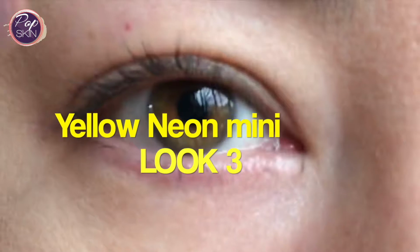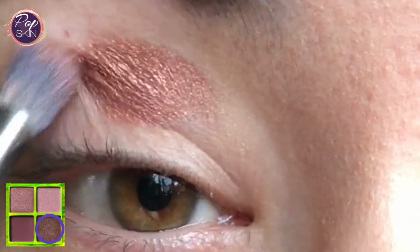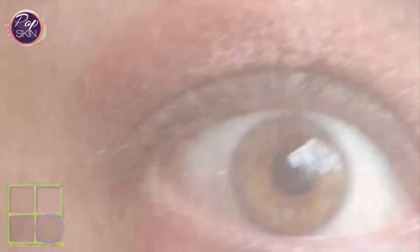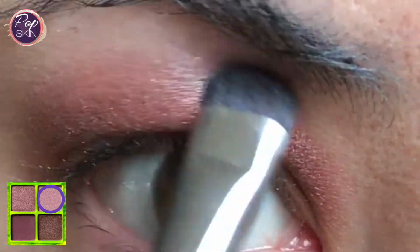Okay, this has ended up as a bonus look 3. I'm going to run this process on fast forward because it's essentially another soft look. You can make it much warmer in this palette using the bronze. It just shows how versatile this palette can be.